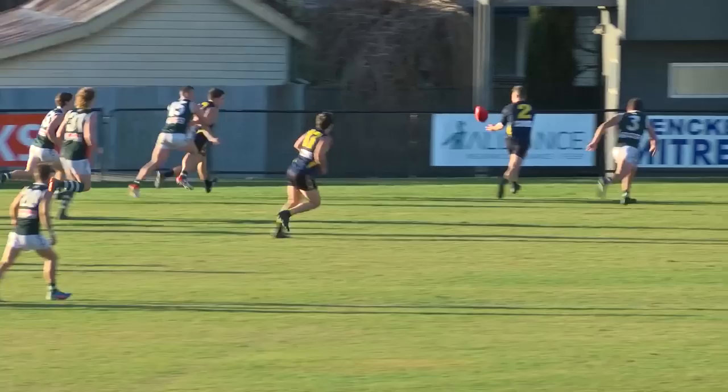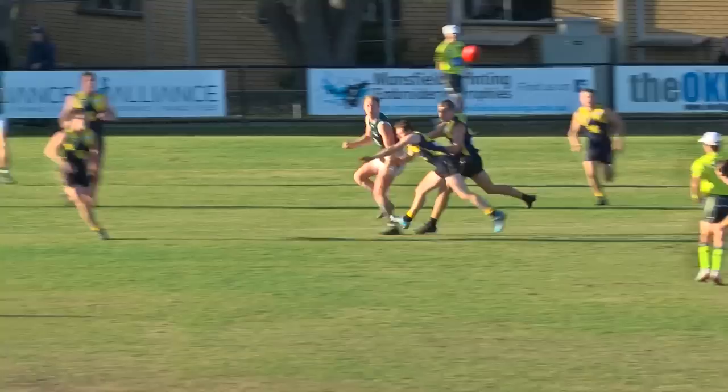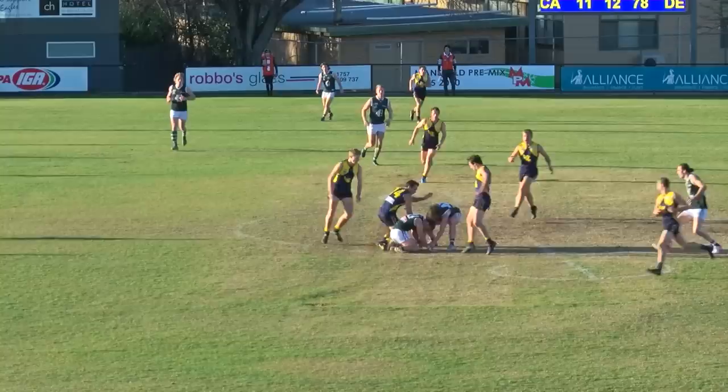Mansfield, Sheen with a lovely handball to Foster. As he's tackled, he gets his kick away. Stefanuti there couldn't complete the mark. The ball is on the deck. Echuca have got spare players in the middle. They flick it around with hands. Up comes Watson for the Eagles. It just interrupts the Echuca play enough, and we're going to get a ball up right in the middle of the ground here.